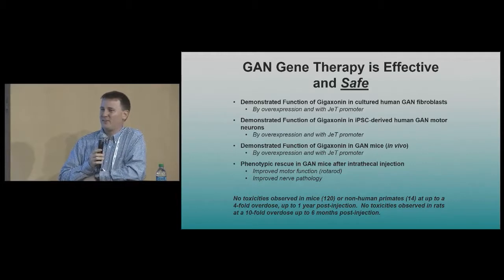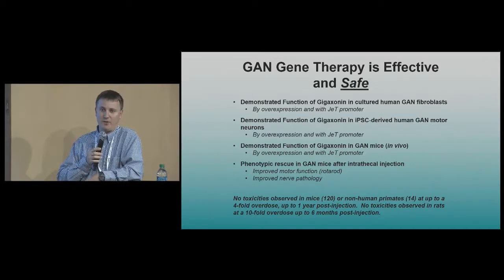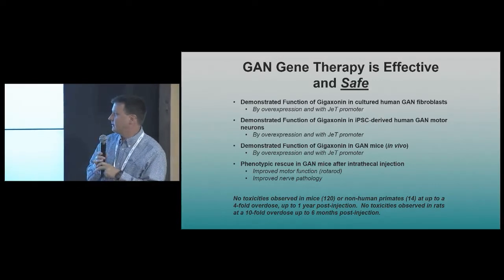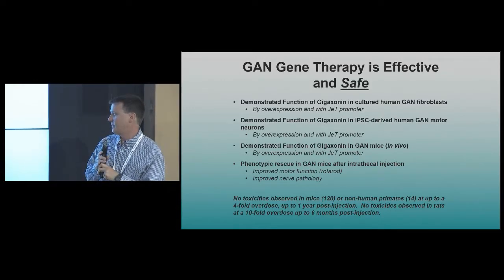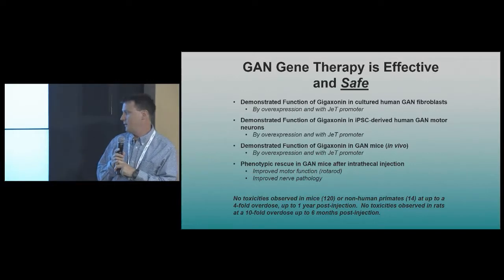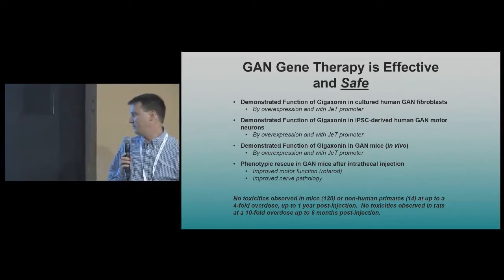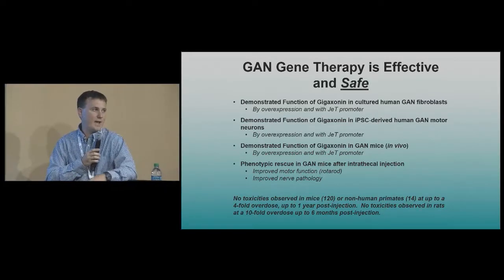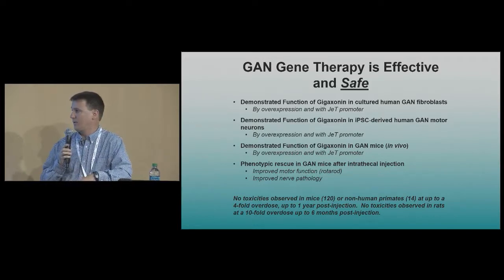So it was a little bit hard to see if our treatment helped it, but eventually we found some things that were wrong with this mouse, and we did improve it. And then importantly, once we started thinking about this as something to move forward into a clinical trial, we did a lot of toxicology studies. We farmed those out to a company. So in 120 mice, 14 monkeys, and about 30 rats, out to about a year post-injection, we saw no signs of toxicity with our approach.